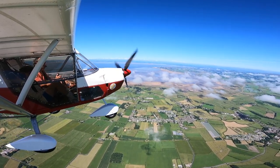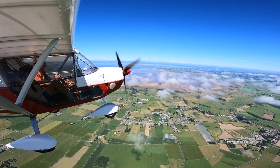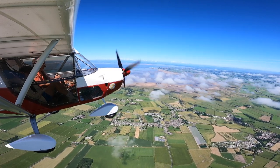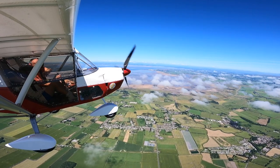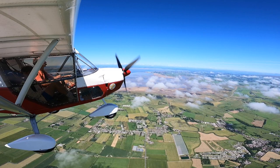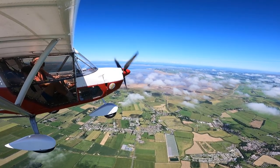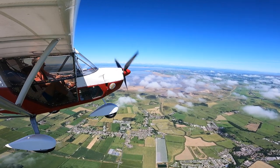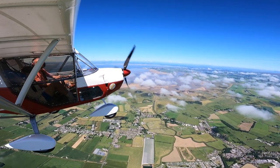Mosshead traffic, Golf Lima Hotel India, inbound from the west, 2 miles to run. Mosshead traffic. See the wind turbines? There's two turbines there, they're pointing into the wind. So that's a bit of a clue. Looking for traffic. Just going to come left a bit so we get a good view.